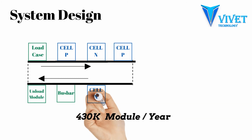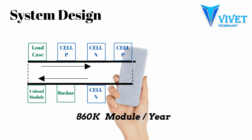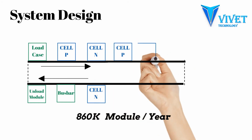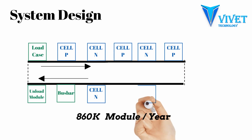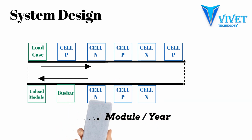By adding 2 more machines for a repeating layer, the system will have double the throughput. By the time we get to the 4th build level, by adding 4 more machines, the throughput of the system gets to 1.7 million modules per year.